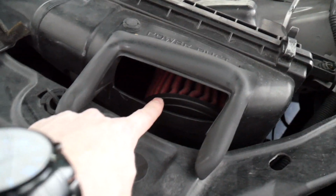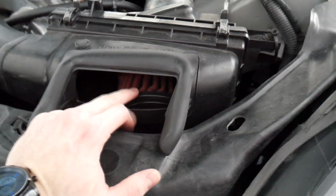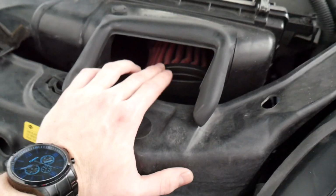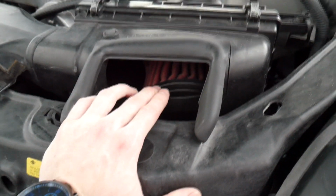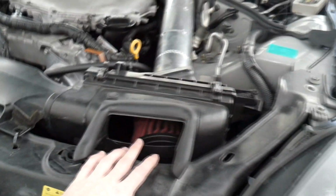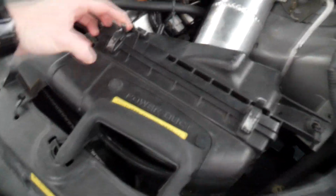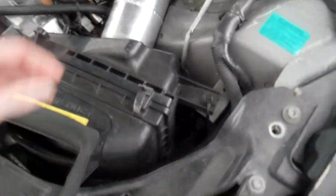I do have an AEM filter, so I'm gonna be changing out the filter in there, because this original filter that came with my AMD tuning intake is really beat up and it's dirty and it's just kind of crunched in there. I don't know if you guys can tell, but when I take it out, I'll show you. It's falling apart.